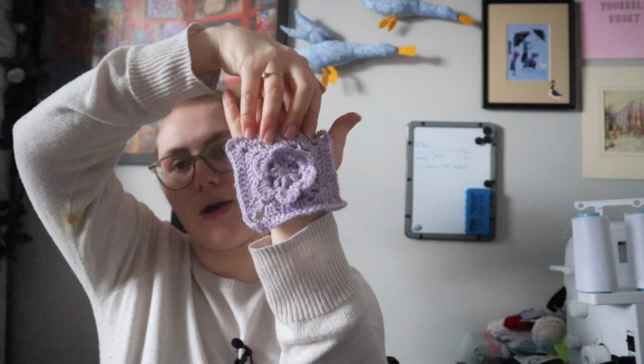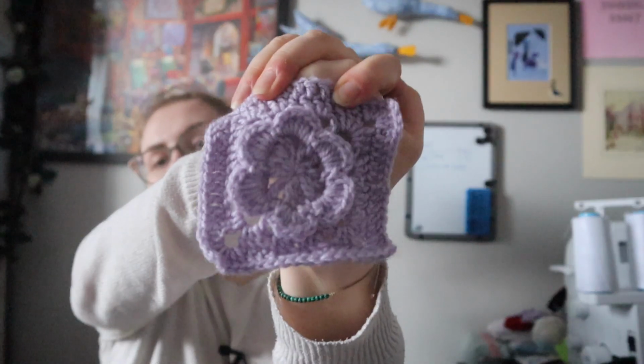My plan is for the motif to be on the back of the hand because it is a flower and it's really, really cute. And then to crochet around the sides so that it's, as I said, a wrist warmer.